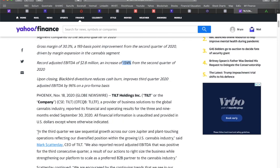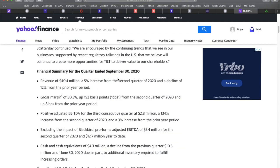Now, here's a quote from Mark Scatterday himself. "In the third quarter, we saw sequential growth across our core Jupiter and plant-touching operations, reflecting our diversified position within the growing U.S. cannabis industry." So this is phenomenal because, as mentioned, the U.S. has a huge population compared to Canada, and this industry is just starting to develop, and they're already so well diversified and well connected in this space that it's going to be a very easy transition when recreational opportunities or legalization occurs.